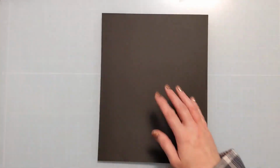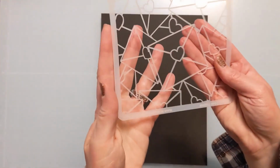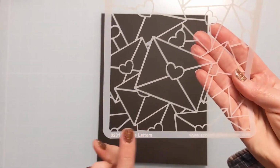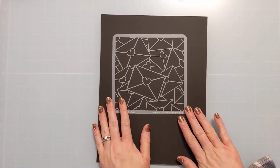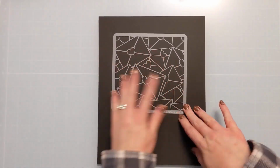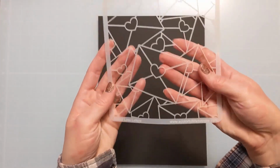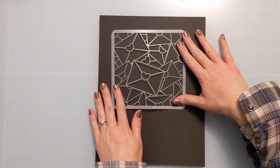Okay, moving on, oh, this one's so cute. This one, if you don't know, she always puts the name down in the corner. So this is called Love Letters. How cute is that? This is a 6x6 dainty. This is probably one you would want to use with pixie spray, just to kind of keep everything in place while you're ink blending.